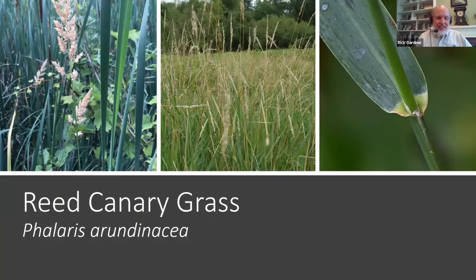And one of the plants that's kind of impacting Eastern Prairie Fringed Orchid is another non-native plant, reed canary grass. It's a similar story as Phragmites. There's a native genotype, a North American genotype, and then a Eurasian genotype. The Eurasian genotype has overtaken the native one. I've never seen the native one in Ohio.